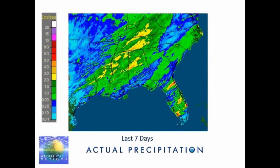It's pretty interesting this week. I see some changes that I haven't seen for quite some time. It's been a long time since we've seen organized weather systems move into the region, so we might see some changes as we get through the rest of the month of December.